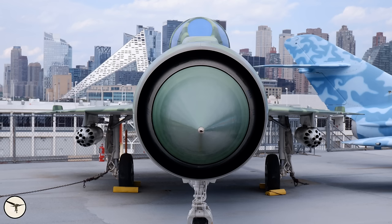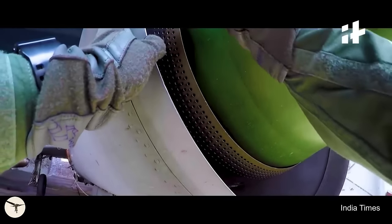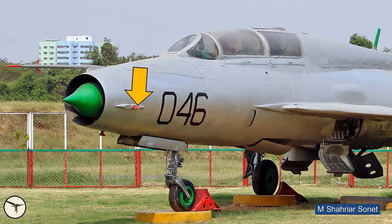The nose cone can move fore and aft and houses a radar. Those holes are for boundary air control. Turbulent air near the surface is sucked inside and discarded through two ducts, one above and one below the nose. This is an angle of attack vane.